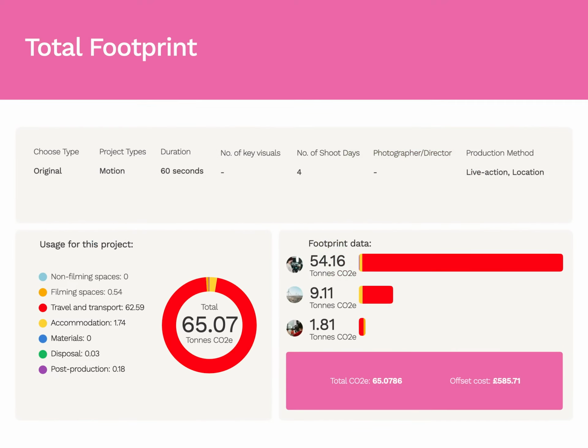This slide shows you the breakdown of this particular project, just as you'd see in our carbon calculator, which we'll show you in future modules. In this instance, we can clearly see the agency's activities had the largest impact, and we can see the majority of the footprint is travel and transport, which in this case is made up almost entirely of flights.